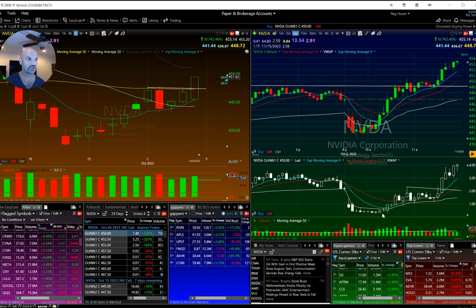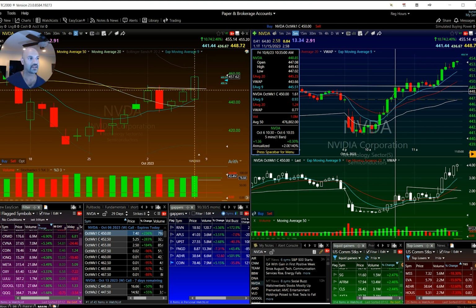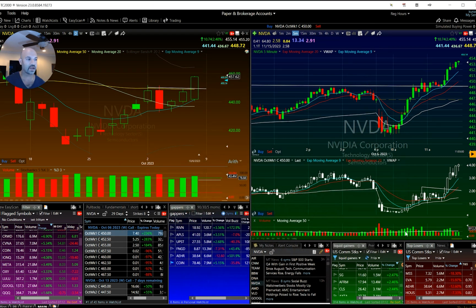And then it's just off to the races, right? My first target's going to be the red to green spot. And then I want to scale out into these resistance spots. And so that's what I end up doing. We end up coming in, and I end up selling off half at the red to green spot, sell off a little bit more at 447, sell off some more at 449. And then we start to trade around these things.